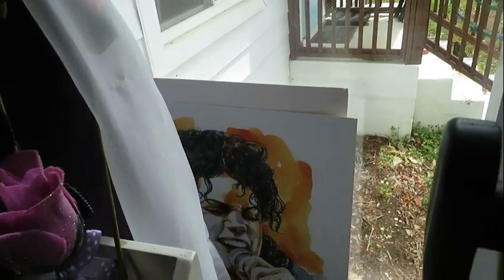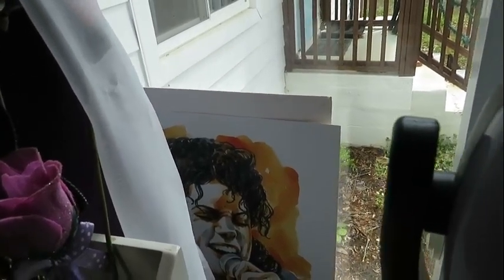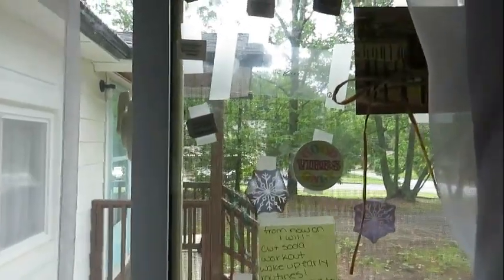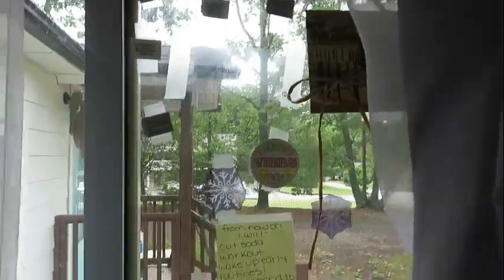Then behind me is a picture of Michael Jackson, which my brother gave me for Christmas. And then I like to put a bunch of stuff on my windows, stuff that I just really like. Next to me is what you don't get to see, so we'll start here.